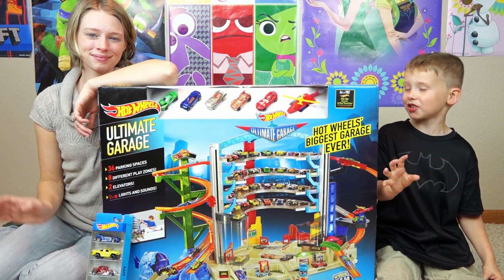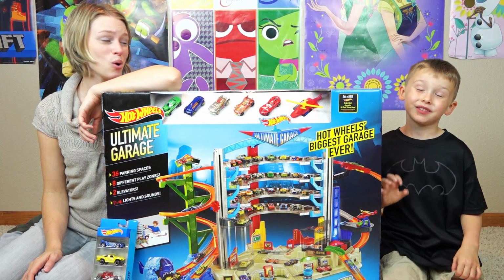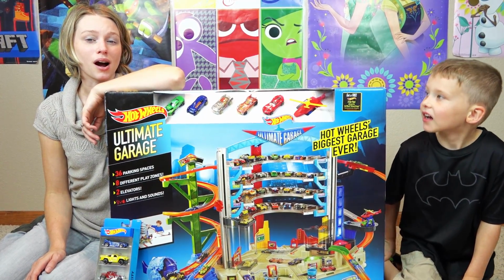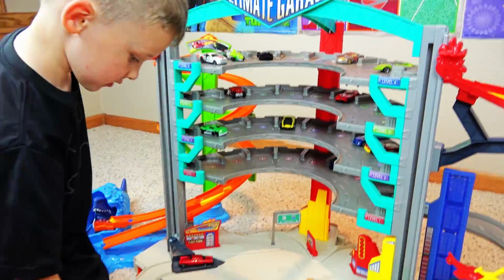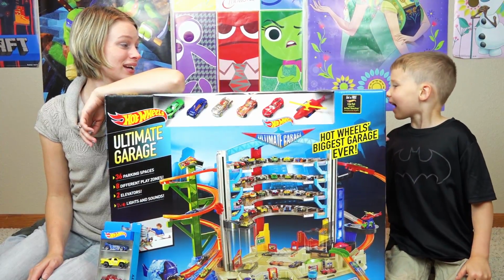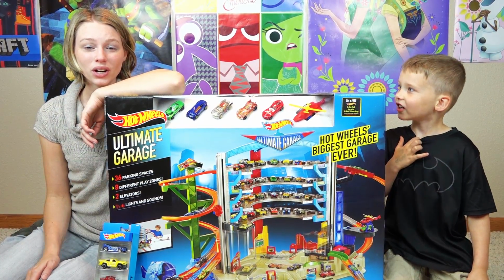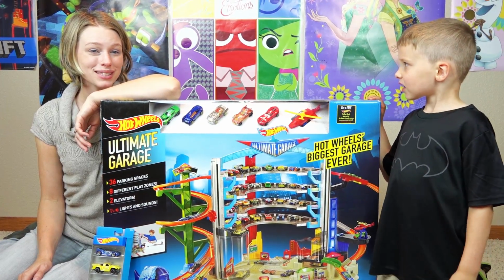Kinder Playtime. Today we have Hot Wheels Ultimate Garage. This is the coolest Hot Wheels display set that we have ever seen. So if you're a Hot Wheels fan, this is the set for you. It's so huge and holds so many cars. It has a helicopter and a chomping shark. Wow! You can also attach all of your Hot Wheels sets to it and make a huge Hot Wheels city.